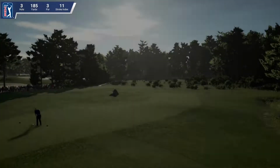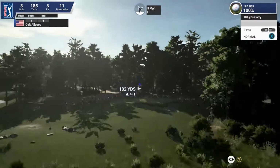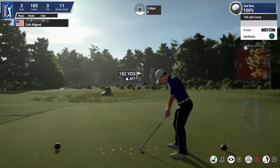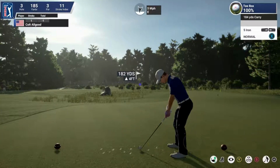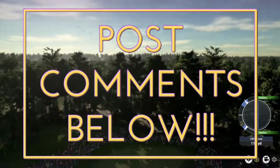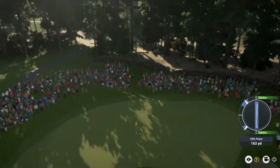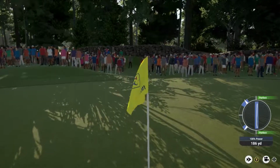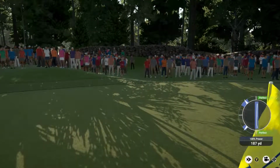And now setting up on the par three. Number three's a par three, 185 yards, pin in the center, right over that large front bunker. Allgood going with a 5-iron here. Well, it looks like a 5-iron. Put it on a good line. Very nice shot. I think he'll be happy with that.